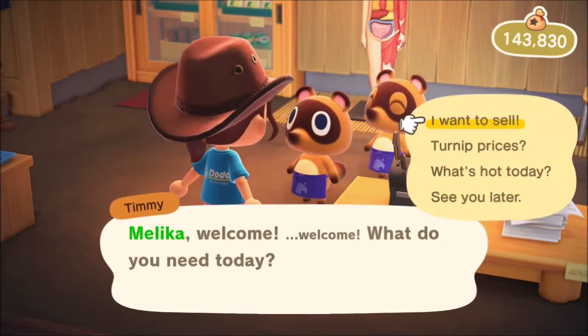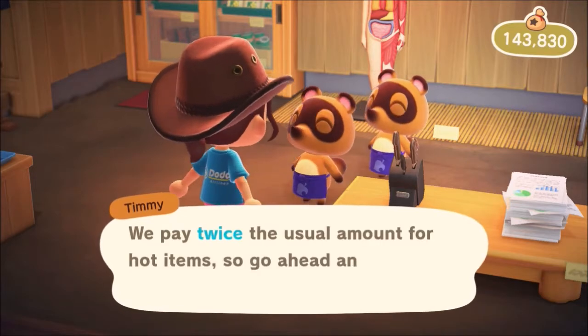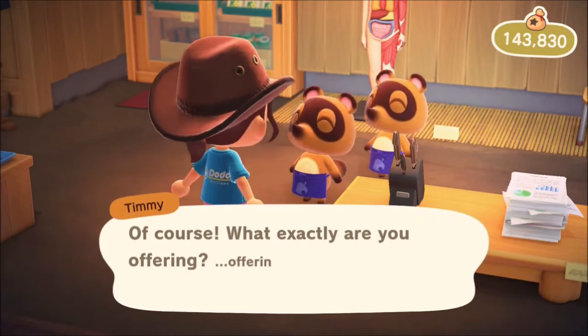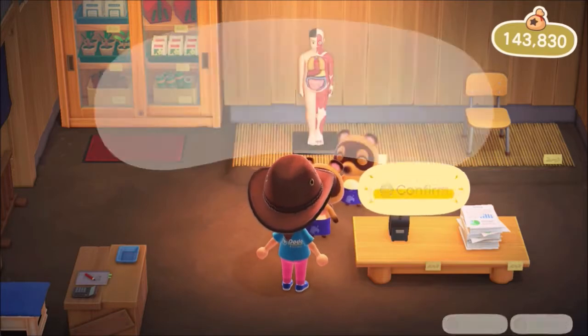So hello, they're always so welcoming, but I also want to ask what's hot today, because on any particular day there's a hot item, which means they'll pay twice the usual amount for that item, so it's a good way to earn some extra bells if it's something convenient. And then of course you can sell your items, so I just selected everything including the DIY recipe.